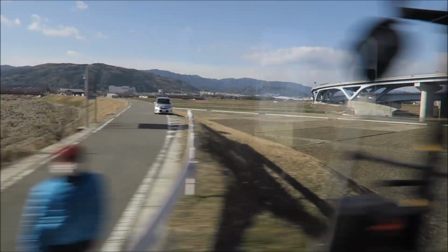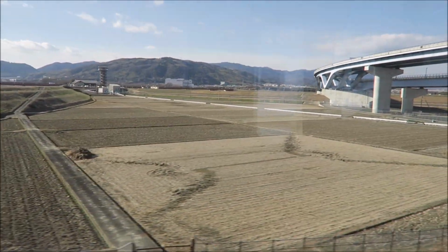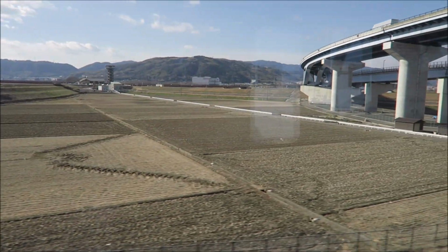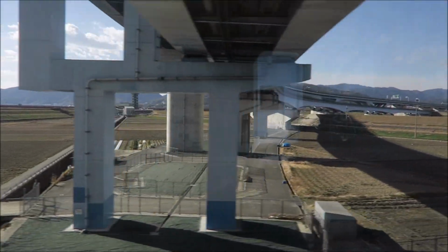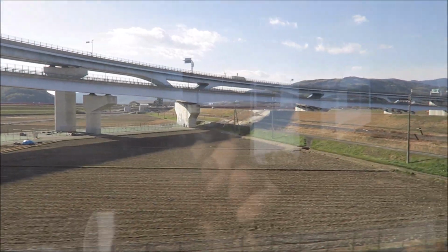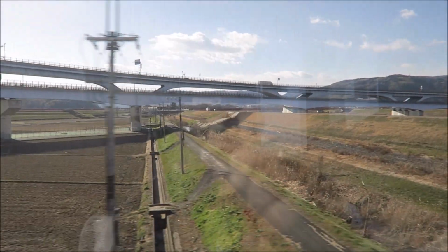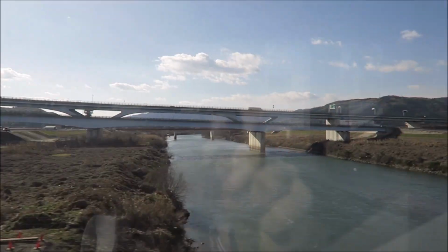Right now, I just felt like sharing with you guys all of this scenery on the train. It was really interesting to me seeing how barren the Japanese interstate and overpasses are. Also, just seeing the fields and the differences in buildings and, you know, just the way things are laid out. It's really cool to see.